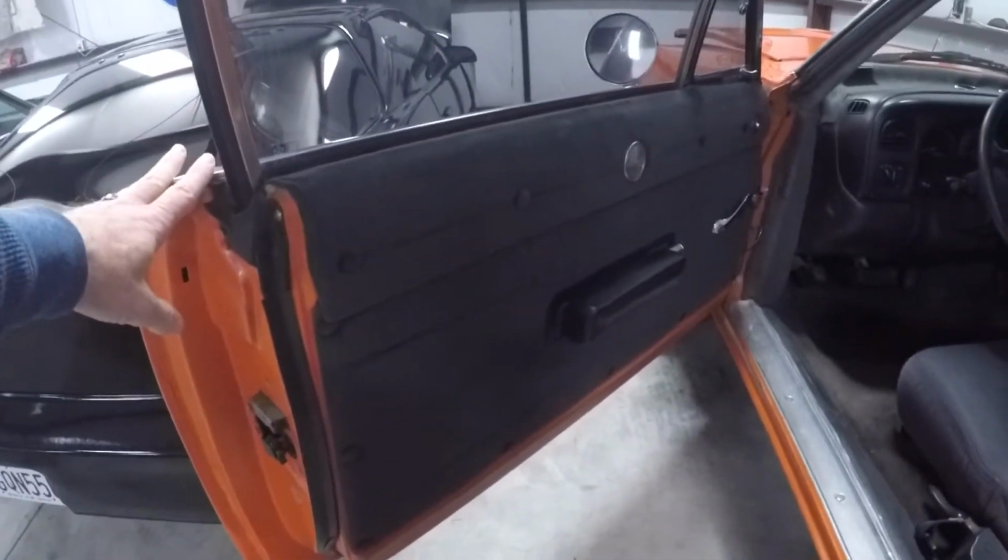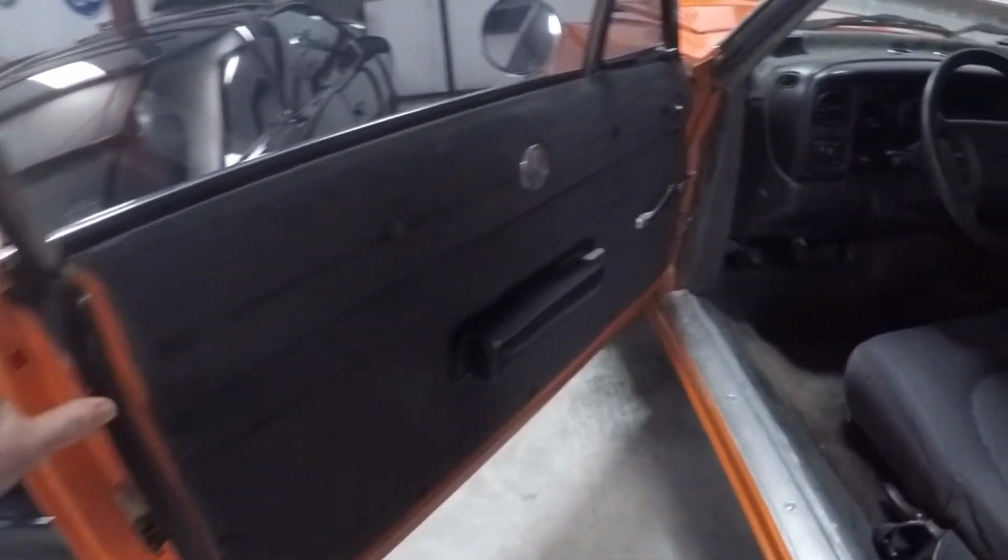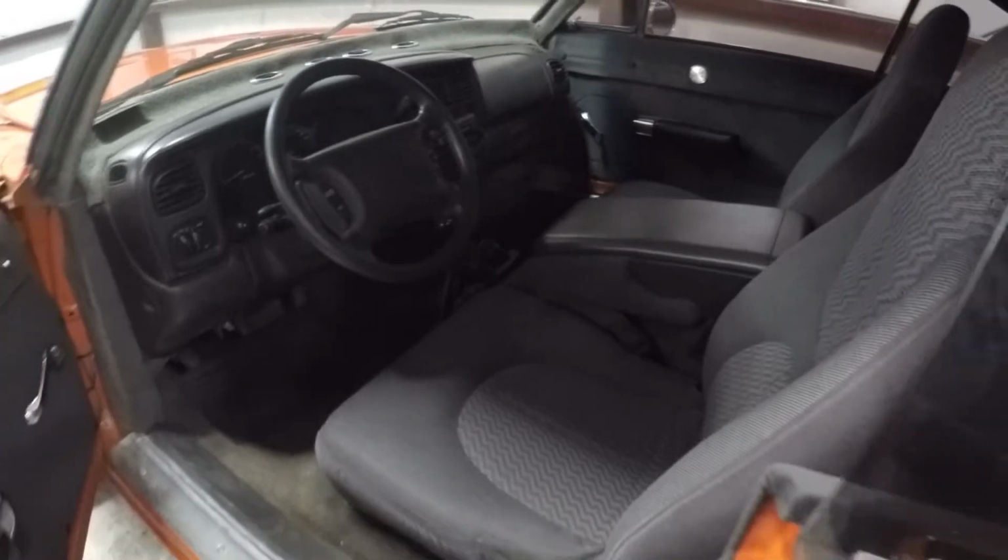Look at that. Door panels all done. It's dark, so probably not gonna be able to see that much, but rear deck lid done. Door panels, visors, everything is done. It is looking good. I'm very pleased with it.